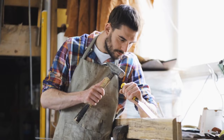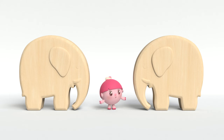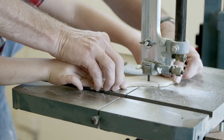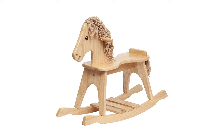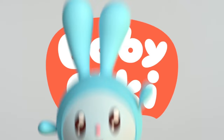Knock, knock, knock. What's so good? Wood so good. Knock, knock, knock. Almost anything can be made out of wood. That's us.